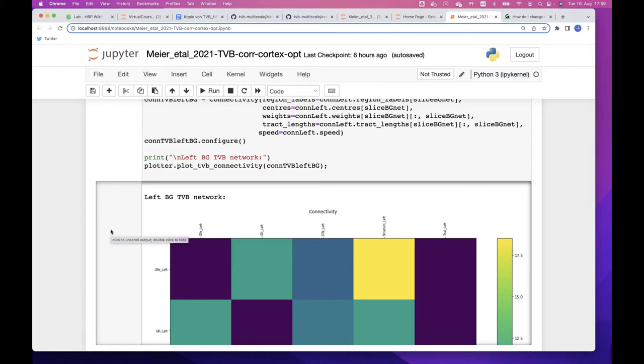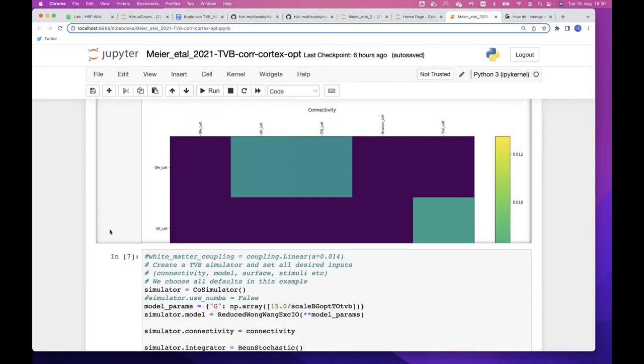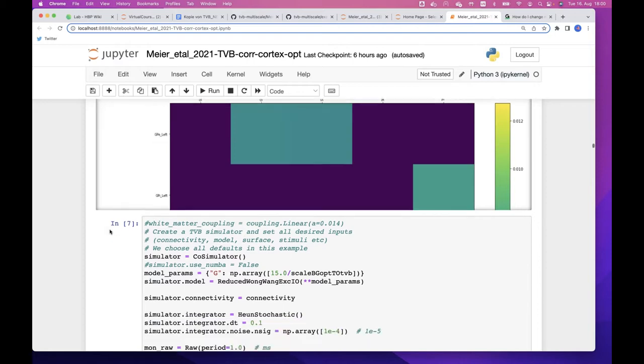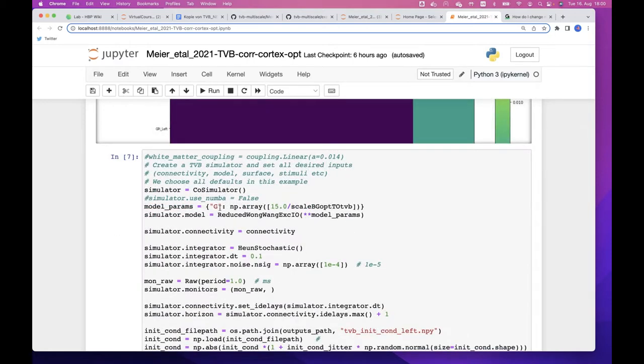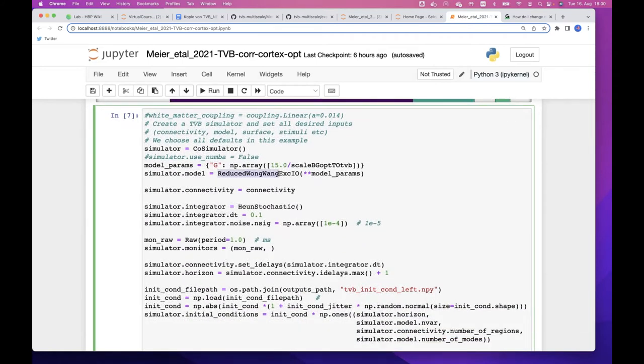So the track length we can calculate from any region to any other region, right? And it will look quite homogeneously distributed. Then we will focus only on the left hemisphere, by the way. So why did we do that? Because in the previous paper of Meier et al., the spiking network treated the two hemispheres in isolation. So there was no optimization of the interhemispheric connection. So that's another point to improve for our next work, is to, of course, include both hemispheres.